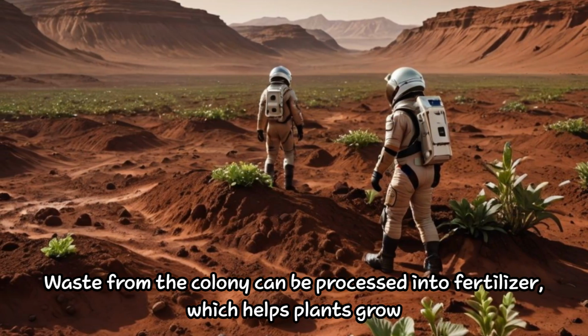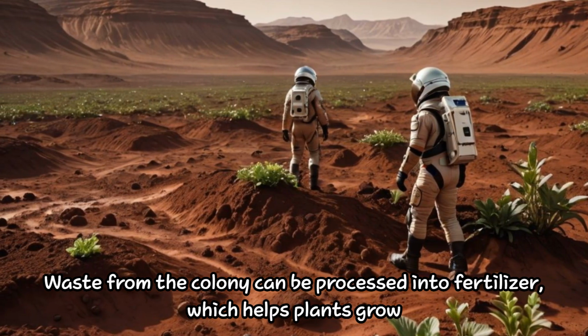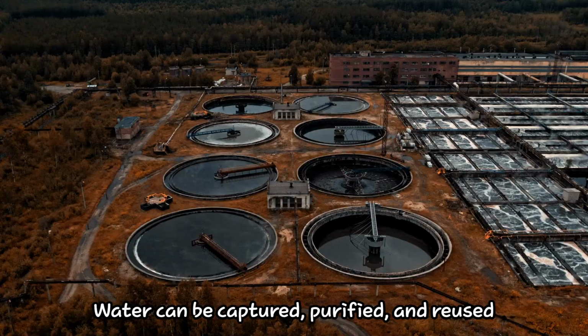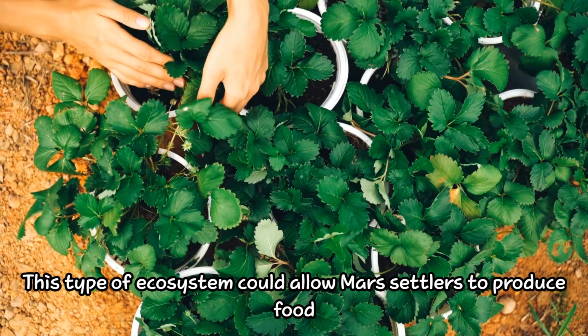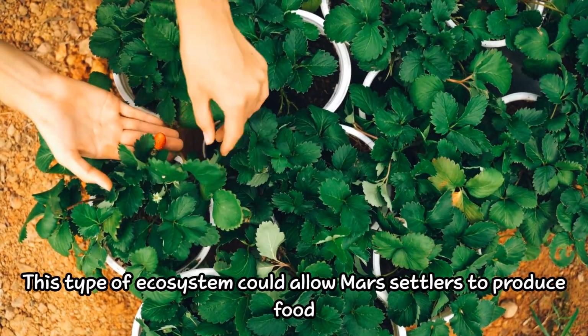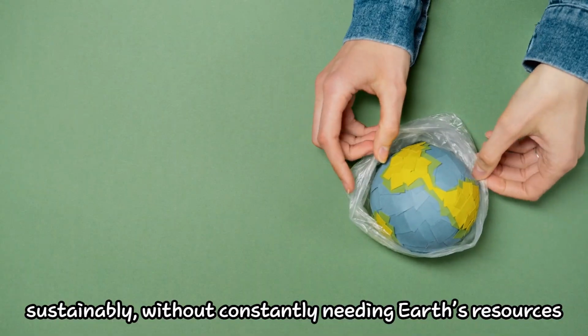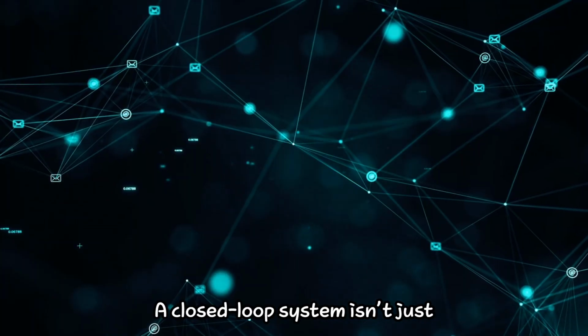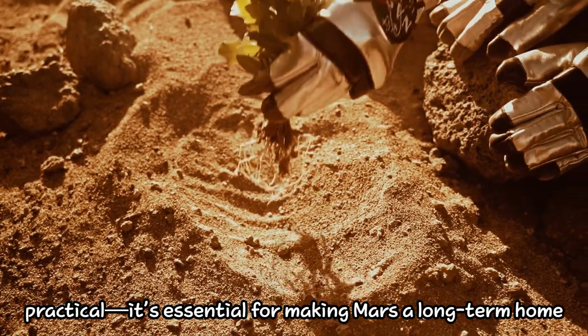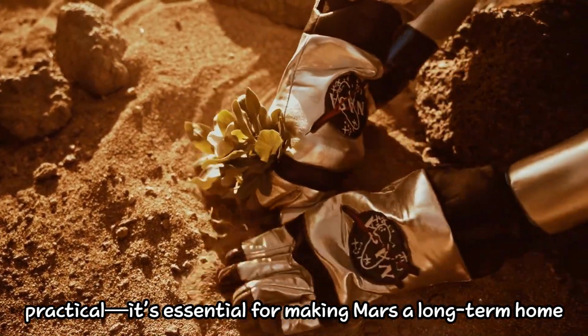Waste from the colony can be processed into fertilizer, which helps plants grow. Water can be captured, purified, and reused. This type of ecosystem could allow Mars settlers to produce food sustainably without constantly needing Earth's resources. A closed-loop system isn't just practical, it's essential for making Mars a long-term home.